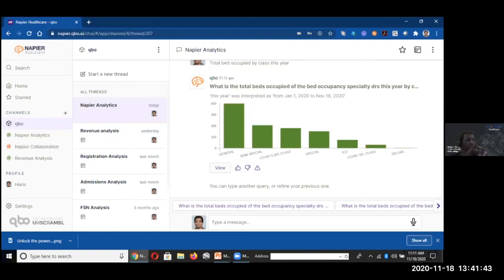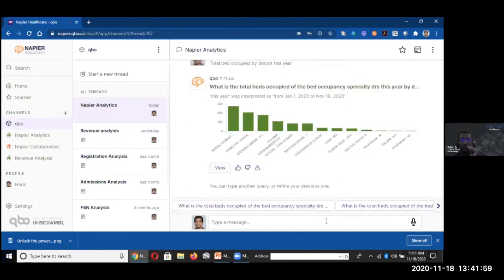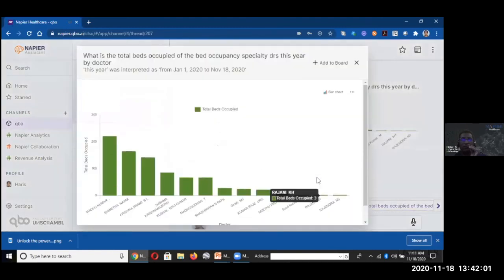Or how many of the occupied beds are attached to each doctor? Total bed occupied by doctor this year? You can type another. Dr. Madhukumar is the one who admits most of the patients.